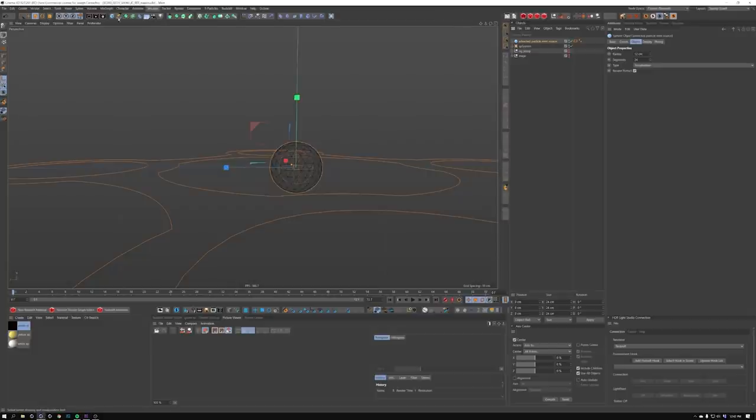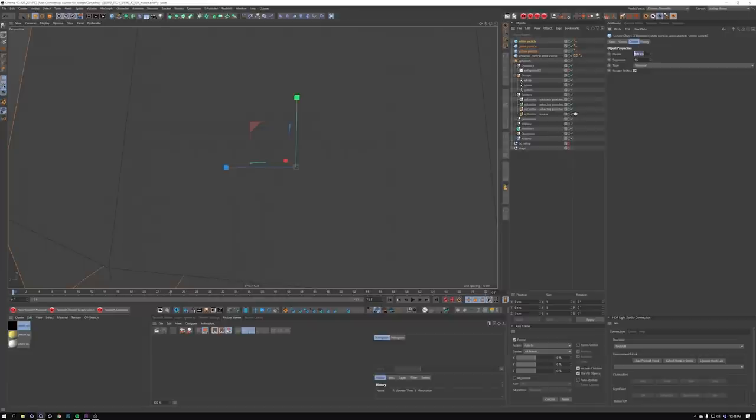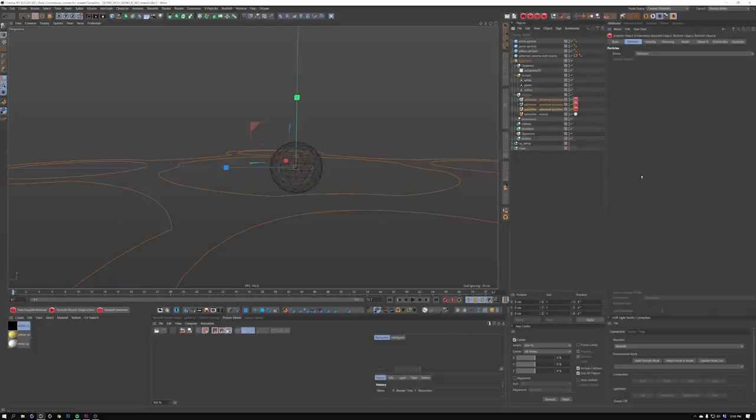And then we're going to create another particle, a sphere. We're going to call this white particles. And that sphere we're going to duplicate, to make our green particle and our yellow particle. And once we have those set up, we're going to change the size of those, obviously, to something a lot smaller. And we can change this later on in the Redshift tag, but we're going to add that tag here.